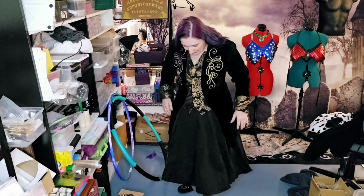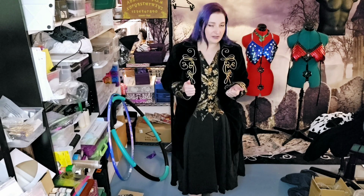Now I do think it is a men's cut, because like I said, it's a small and it fits me, and I am nowhere near a small. So it may not be as form-fitting through the waist as a woman's would be, but I think it still looks pretty cute. And for a little piratey outfit, I think it's going to be perfect.